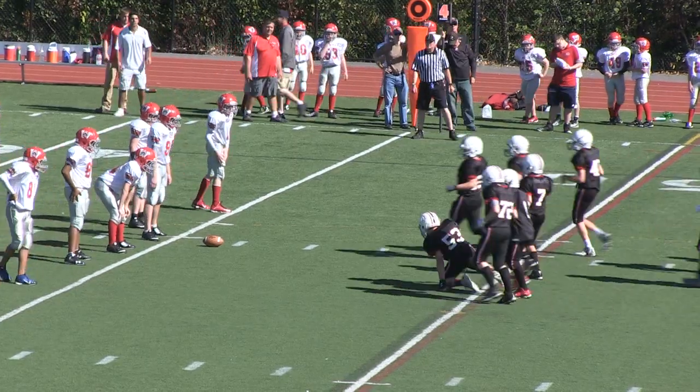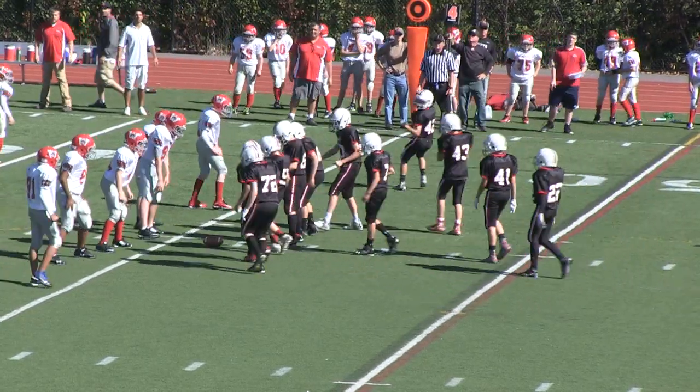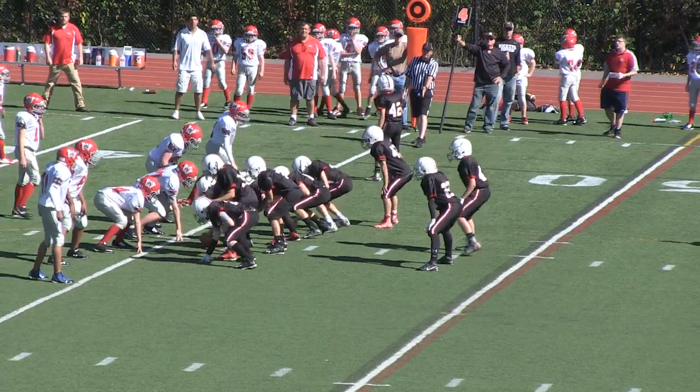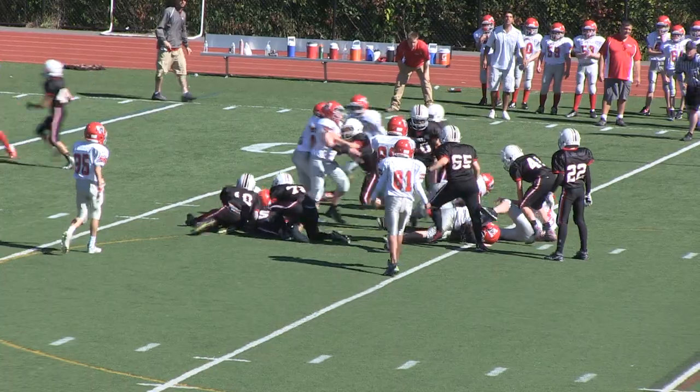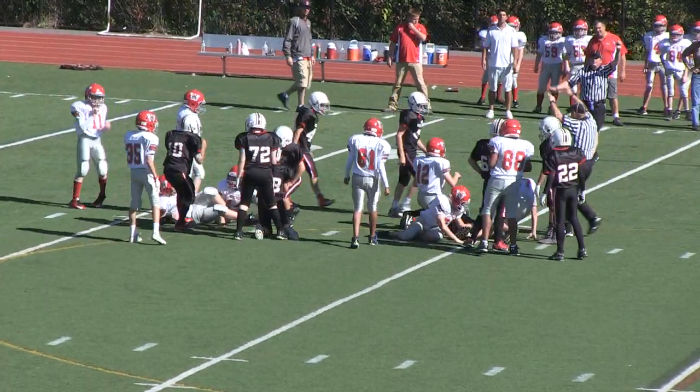Pollock right back in. They're stumbling out of the gates here. Here we go, 4th down. It's a keeper for Pollock right up the middle. He's got the first. So nice job, quick snap.